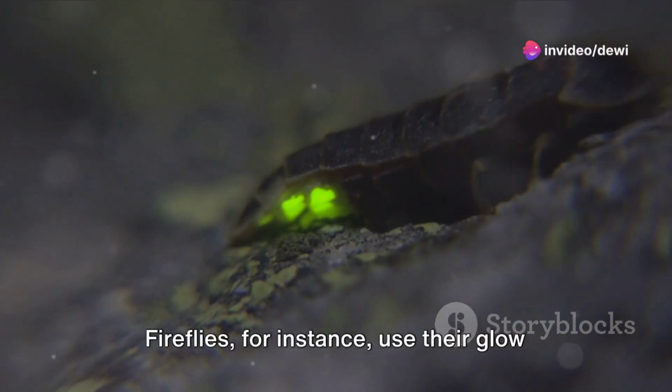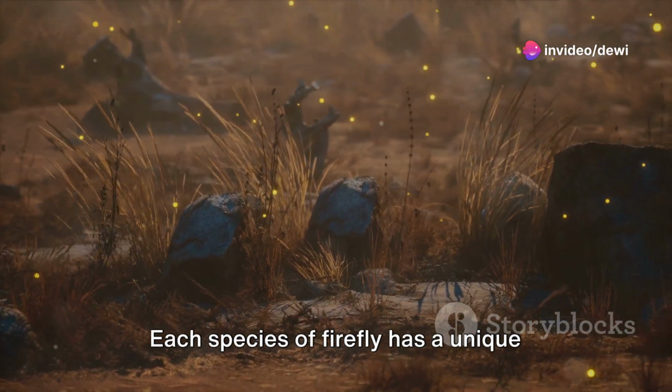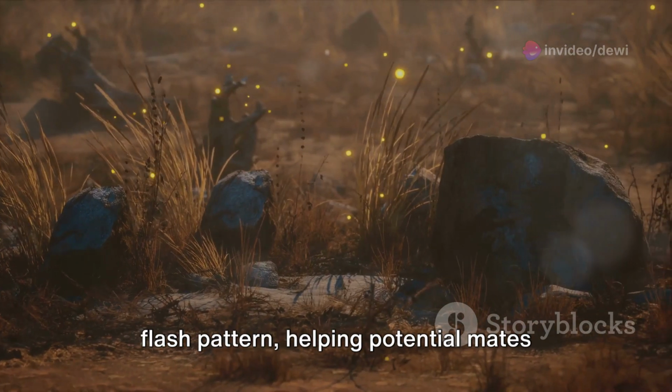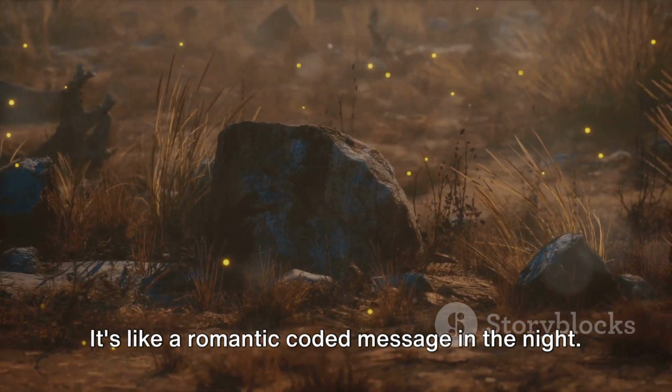Fireflies, for instance, use their glow to communicate and attract mates. Each species of firefly has a unique flash pattern, helping potential mates identify each other in the dark. It's like a romantic, coded message in the night.